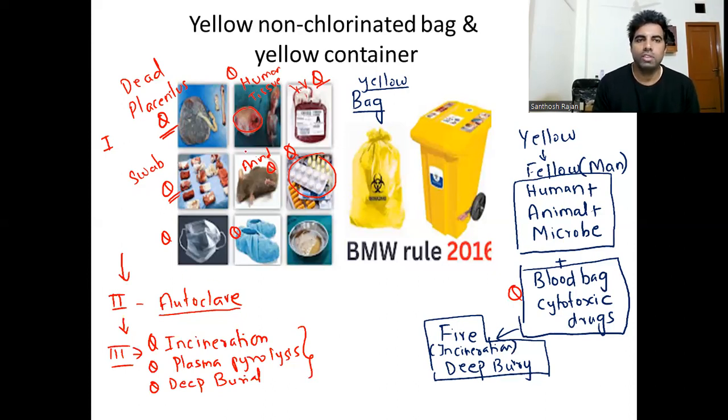Even microbiological waste, all the cultures, after we do the cultures, the medias, whatever comes, those things also will go in the yellow bag only. Remember that. The culture media, whatever the cultures, the organism gone, those things. If you want an example, I write it here: all your cultured medias and whatever the things you have used for growing the microbe will go in the yellow bag.